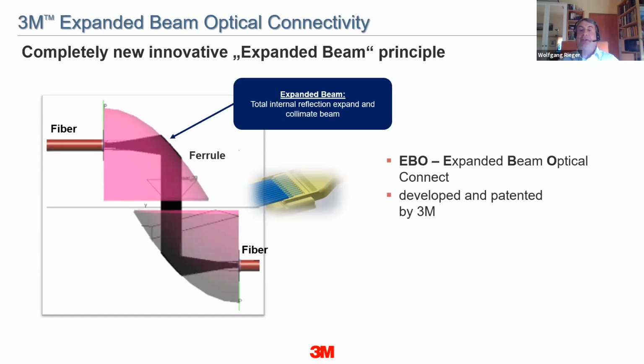The illustration shows how it works in mated condition. By means of a newly developed EBO ferrule, the light beam is at first expanded. Afterwards, on a curved surface, it is diverted by 90 degrees and aligned parallel by total internal reflection. The effect is comparable to that of a collimation mirror. In the opposite connector, that's the bottom part of the illustration, the principle is reversed and the light is coupled back into the fiber core.